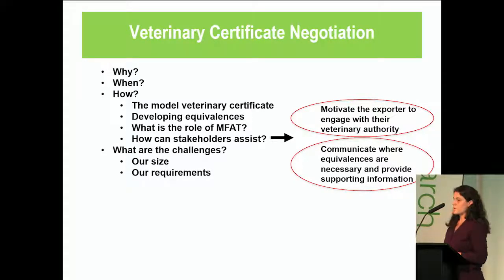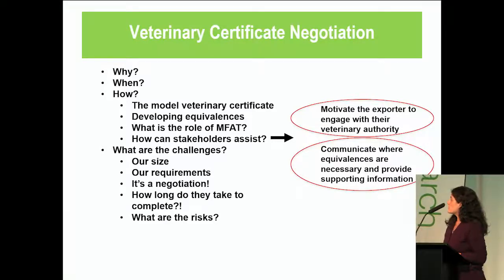I've already described the situation that New Zealand faces in terms of being a small country and not having a tremendous amount of leverage when it comes to negotiations. The other challenge I've described is our requirements. They're tough. And of course, it's all about protecting our status, our disease freedoms. The other challenge is it's a negotiation. It's a matter of back and forth, a lot of dialogue, trying to meet people halfway without jeopardizing our biosecurity. So it's inherently going to be a tough process.